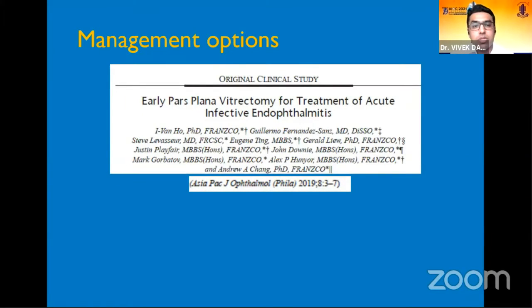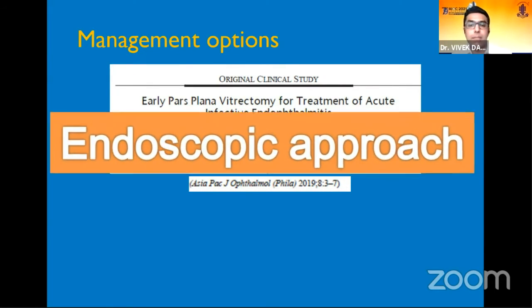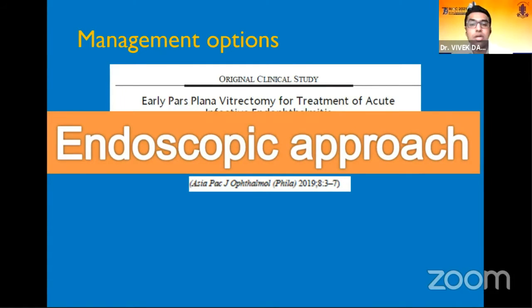Now, this was a paper which spoke about early pars plana vitrectomy for treatment of acute infectious endophthalmitis. A very good paper which compares timelines at which an endophthalmitis is intervened for. And this paper clearly concludes that in today's scenario, the quicker you clear the vitreous cavity in an infective endophthalmitis, better will be your results. So in that scenario, an endoscopic approach gives you the best chance to immediately know what the scenario inside is and have a complete clearance of the posterior segment.